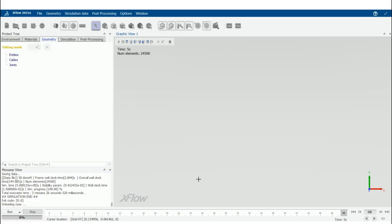Switch to the XFlow graphical user interface. You can see the project tree on the left-hand side. The main part where we define our case is here. We start from left to right. There is a message view part in the left bottom side, and also on the right-hand side, you can see the graphic view.